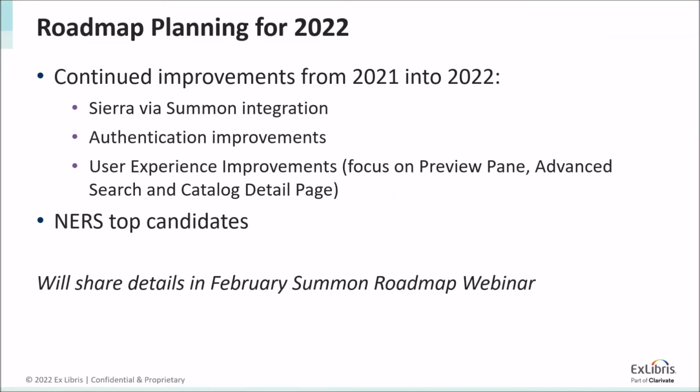So we'll be taking a look at those, and we'll be taking a look at including feedback from you from the December release that was good feedback, but not necessarily related to the changes that we made. So, for example, we got some really good feedback on how to improve the advanced search page, and we'll fold that into the process as well.